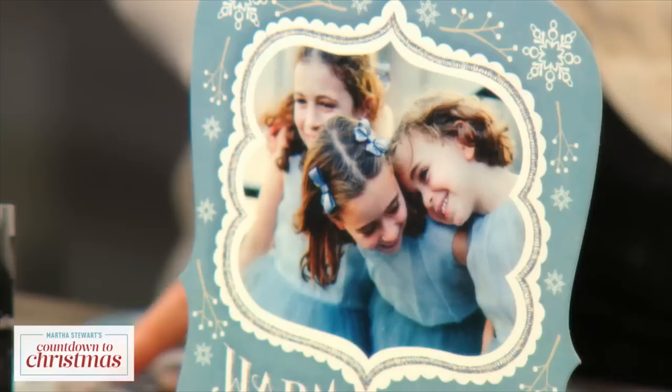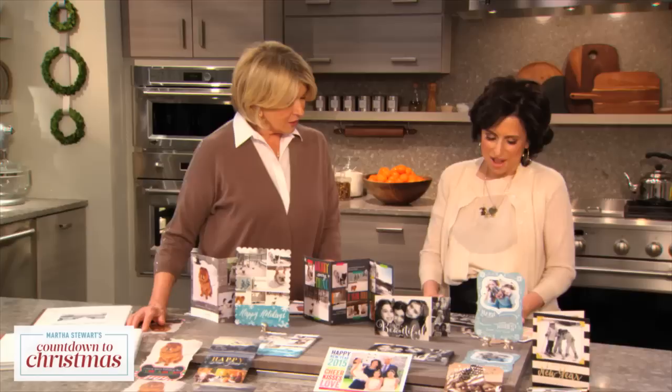And Darcy is an expert at choosing the right photos, creating the most beautiful family cards, always using images of her three beautiful daughters. So how old are the kids now? The kids are 11, 9, and 5. And so photogenic. Well, of course, as a mother, I would say so, as would their grandmothers.